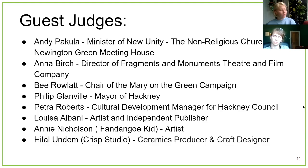There will be judged the artworks by a panel of guest judges that we've been really lucky to have involved in the project, which will be great. So the judges for the entries will be Andy, who's the minister of New Unity. New Unity is the non-religious church that use and own the Newington Green Meeting House. So Andy will be involved.